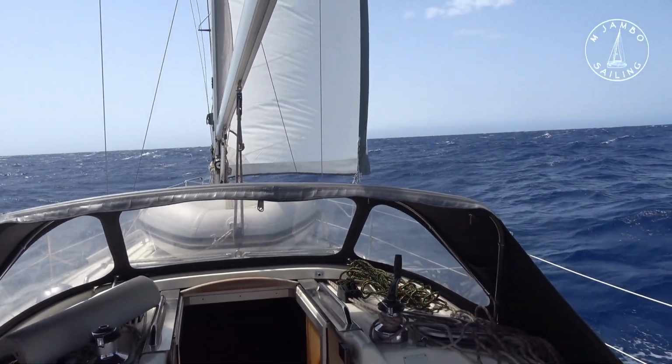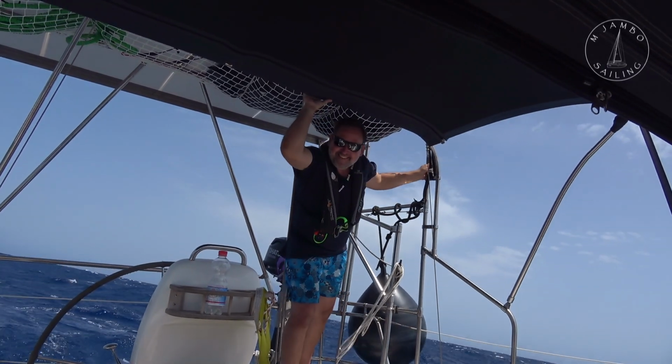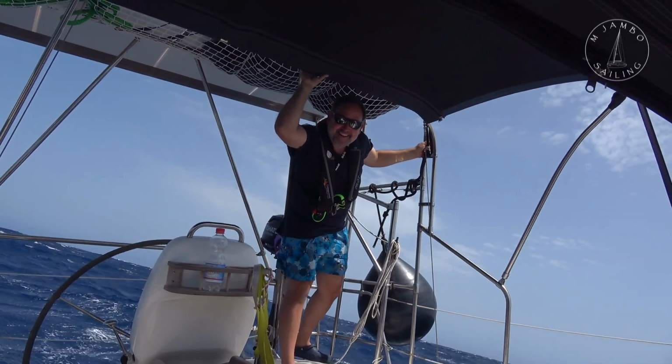Yeah, now the wind speed has reduced. We are about 25 knots. Yeah, fairly relaxed cruise at the moment. I think I need to set a little bit more sail. Great fun!